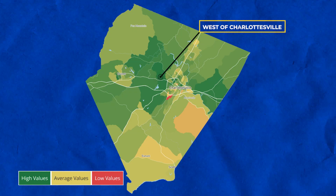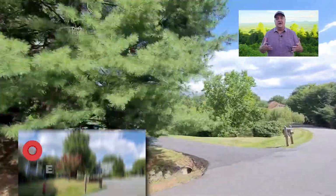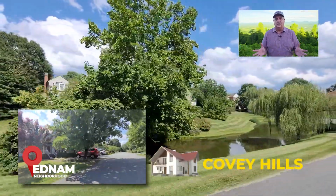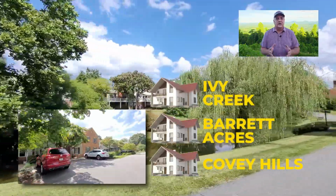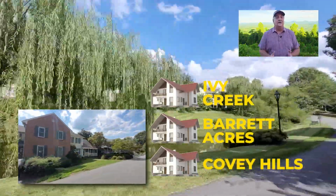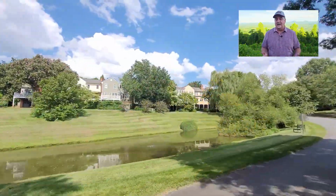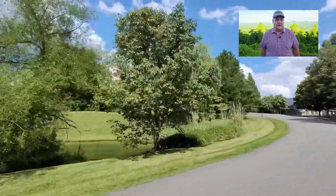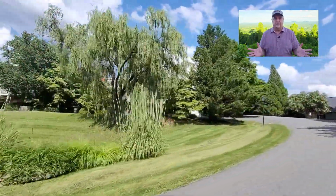All right, so our next area that we're going to talk about is the area that is west of Charlottesville. And in this area, you're going to find neighborhoods like the Ednam neighborhood at the Boar's Head Resort, Covey Hills, Barrett Acres, and Ivy Creek, which surrounds the Farmington Country Club area. Now, this is definitely an area of upper income homes and lifestyles. Take the Ednam neighborhood, for example.